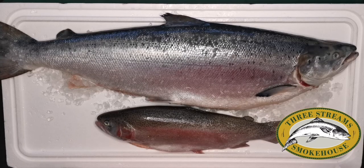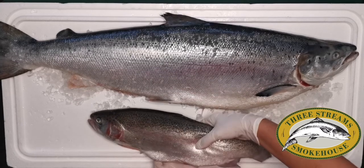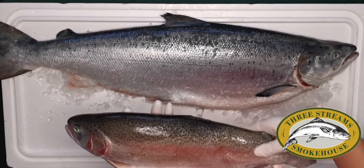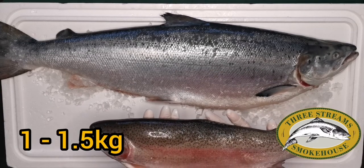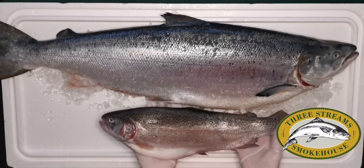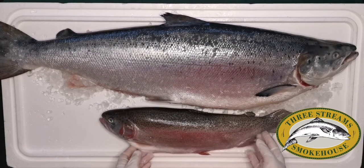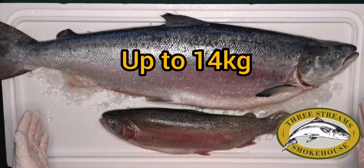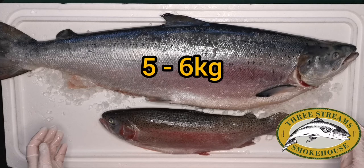The third main difference between Norwegian salmon and our local rainbow trout is the difference in the size of the fish. Our local rainbow trout that we farm between Franschhoek and Lesotho on the Katse Dam is usually between 1 and 1.5 kilo per fish, whereas the Norwegian salmon that we bring in on a weekly basis can range into sizes up to about 14 kilo per fish, but the most common that we bring in is between 5 and 6 kilo per fish.